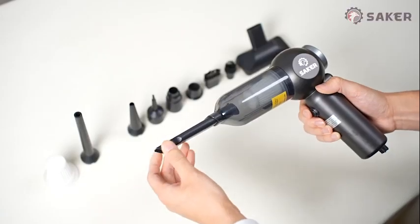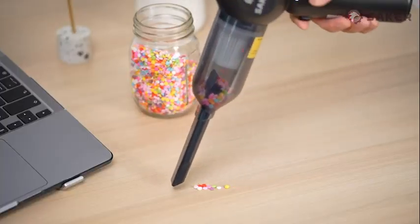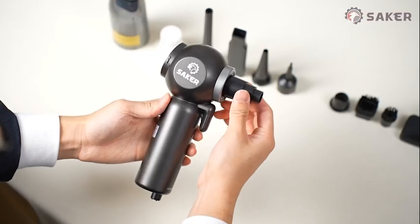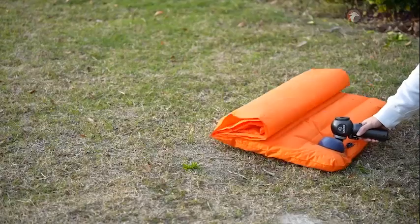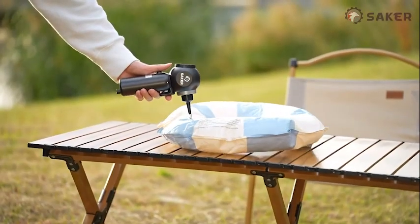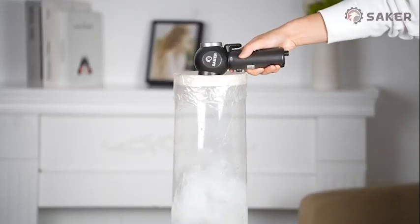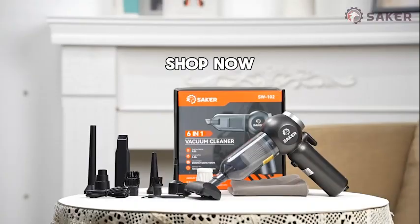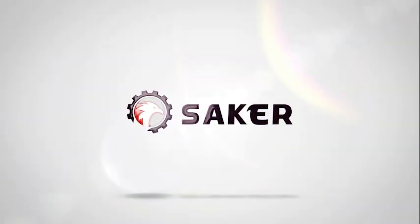It doubles as a safety tool with a built-in car window breaker and seatbelt cutter. USB Type-C and standard USB charging options enhance convenience. With an efficient HEPA filter and a one-touch emptying system, the Seika Portable Car Vacuum is a powerful, multifunctional tool for drivers who value safety and convenience.